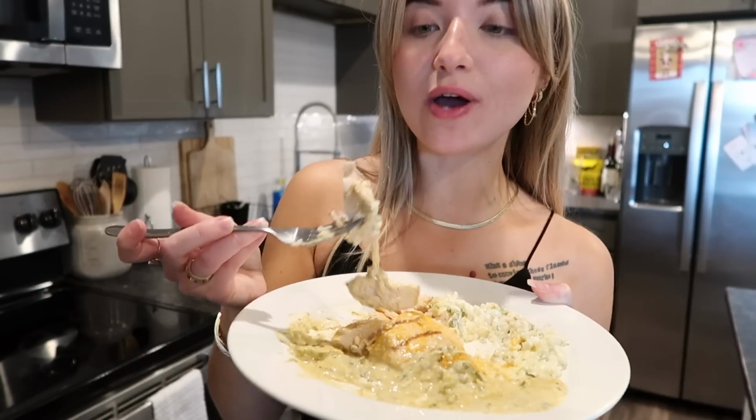Now on to the food. I'm excited to try this. Oh my gosh. This is so freaking good. This legit tastes like something you would get from a 5-star restaurant. I'm not even joking, you guys.